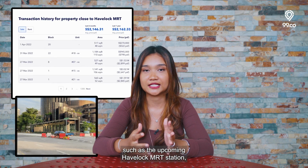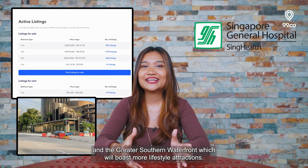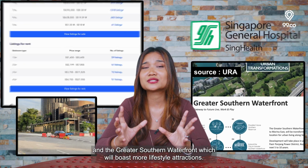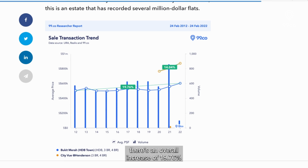upcoming Havelock MRT station, the redevelopment of Singapore General Hospital, and the Greater Southern Waterfront, which will boast more lifestyle attractions. Looking at historical price trends, there's an overall increase of 19.76% over the past 10 years for 3 and 4 room unit types in the area.